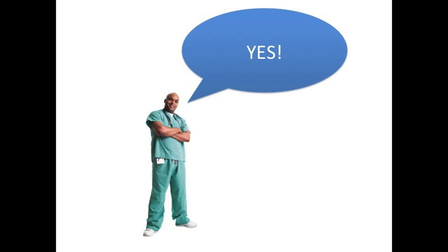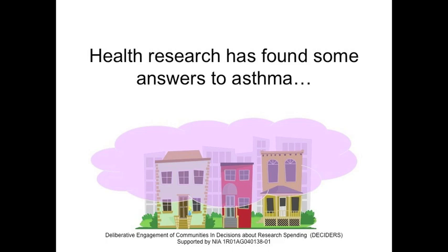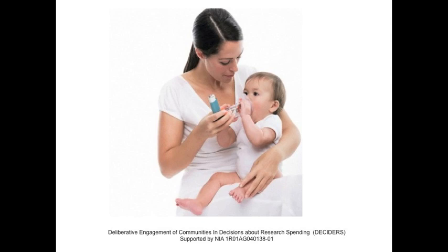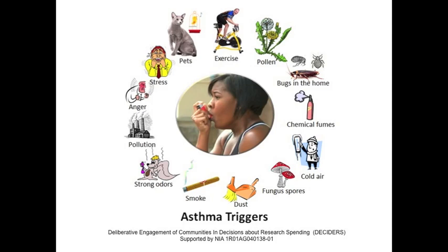Yes! Research uses what we know to find out what we don't know. Health research has found some answers to asthma. For instance, doctors and scientists used to think asthma was psychological and that children who wheezed were just crying out for their mother. But when research was done, scientists looked at the airways and found inflammation which blocked the airways, making it difficult to breathe. Now, asthma is treated with anti-inflammatory medicines like inhaled steroids. Through health research, we now know how to diagnose and treat asthma, including in young children, as well as what triggers asthma, such as pollen, dust, or even pollution and chemical fumes.